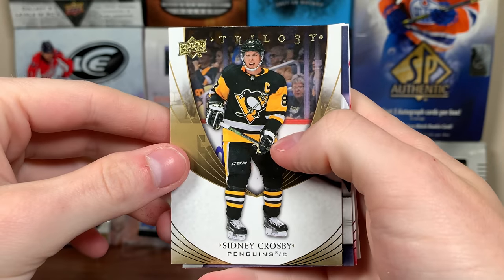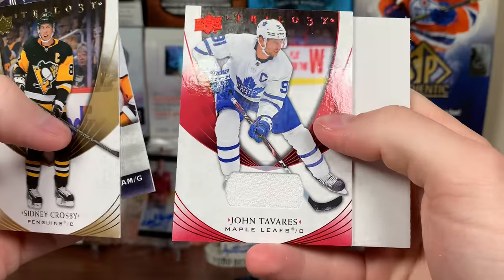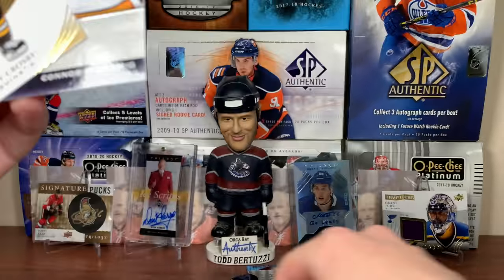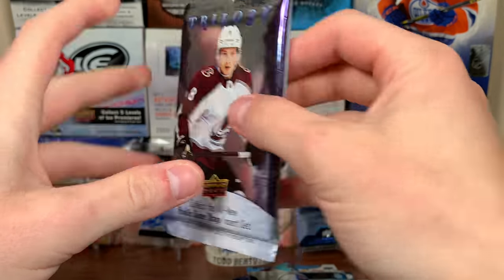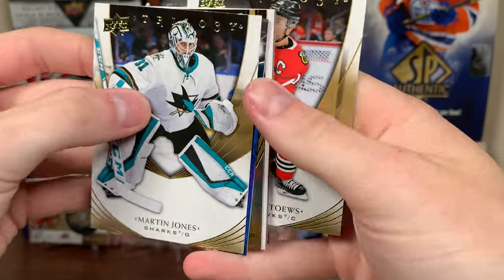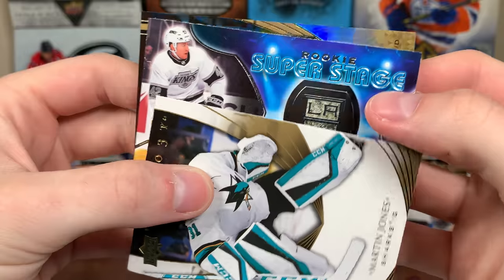Wow. Did not get an autograph in the first box. I don't think they were guaranteed last year, but there's Sid. Connor Ingram, rookie renditions. John Tavares, just a base red jersey there. That is game used, so there's that. So there you go, three cards in that pack, which is normal when you get a thicker card, I'll just say that. All right, next pack up here. Martin Jones, what else we got here? Jonathan Toews, filler card.